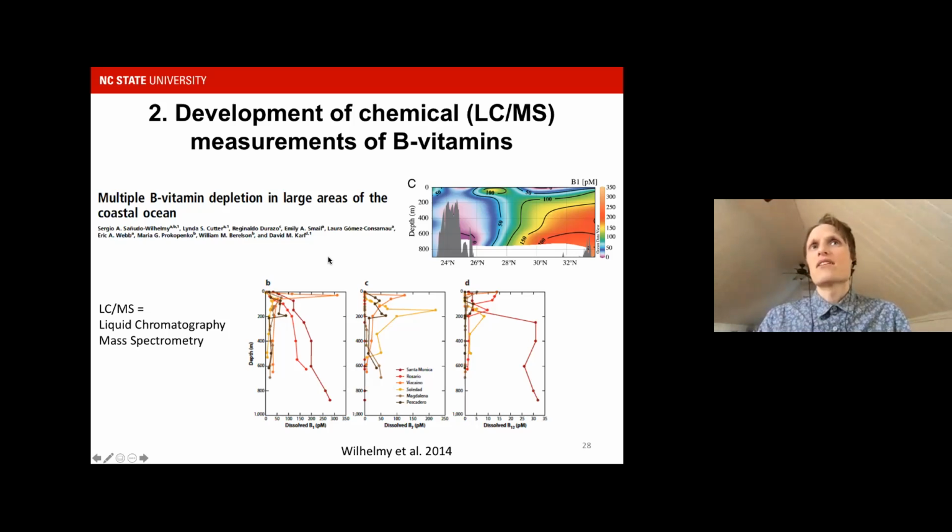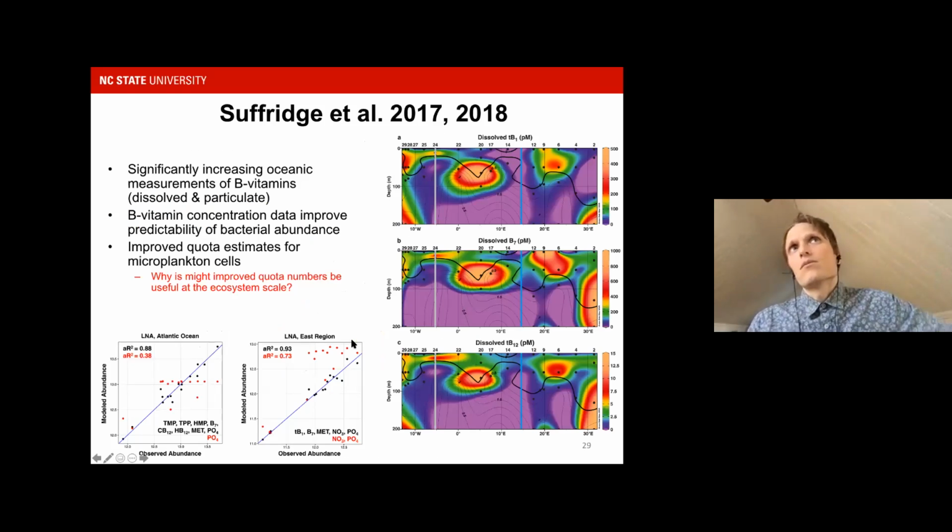Okay, so this enabled people to generate profile data of dissolved B vitamins, which is shown here in the bottom. Specifically, Suffrage and colleagues have made a lot of headway on this, and have obtained a lot of oceanographic profile data for B vitamins, both in the dissolved and particulate phase. And the utility of this is that you can start to improve predictions of biology out in the ocean.